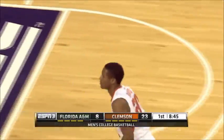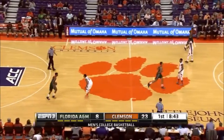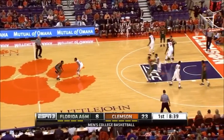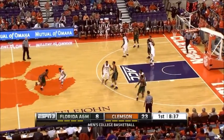Roper now with 7 points to lead the way for the Tigers. Last basket for Florida A&M came at the 14:23 mark. We've gone almost 6 minutes without a basket for the Rattlers.